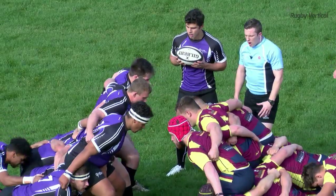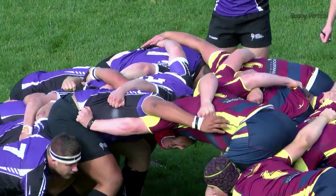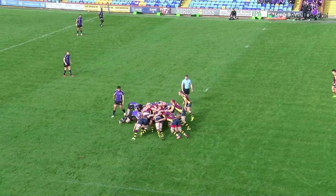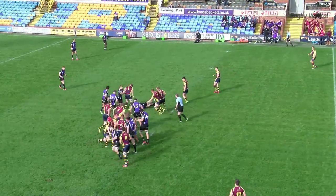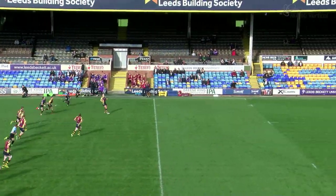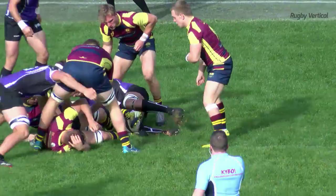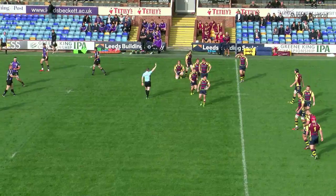As will be Alex Clark, who has the put in. Good scrum from Cardiff. And they have put pressure on the Leeds Beckett side from the off here. Clark. Kicked downfield by Collier. Up high into the sky, into the sunshine. Bit of a juggling act and is picked up by Joshua Poole. And Leeds concede the penalty. And a chance for an attacking opportunity here from the team from the Principality.